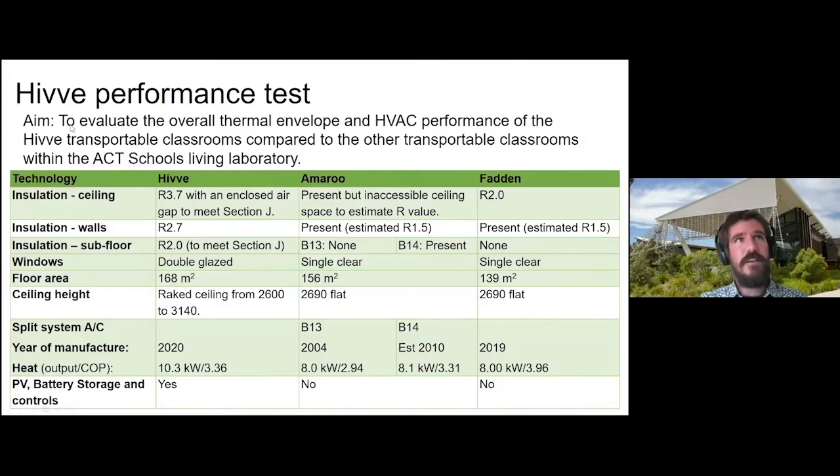So the aim of our test was to evaluate the overall thermal envelope and HVAC performance of the Hive transportable, and explicitly we were evaluating that in comparison to other transportables that we had within the Living Laboratory.